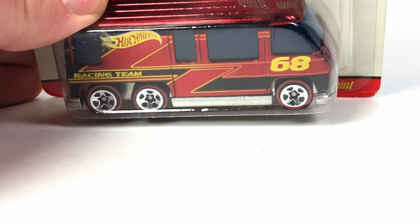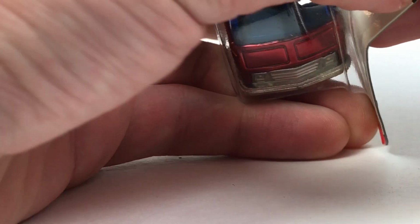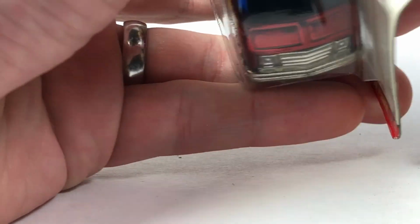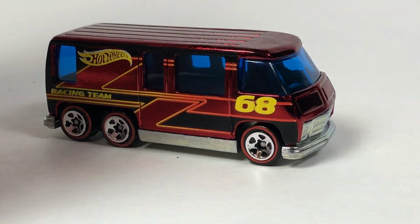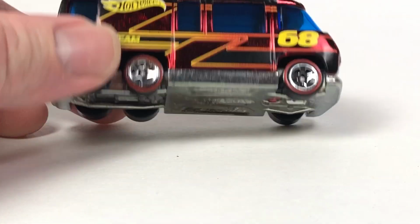All right. So, moving on from there. We'll do this real quick. This is a GMC Motorhome. This just happens to be one of those castings that I've always liked. Even when I started kind of looking for Hot Wheels, collecting Hot Wheels, I always thought the GMC Motorhome was a cool one. This is a cool version of it because it is an all-metal one.